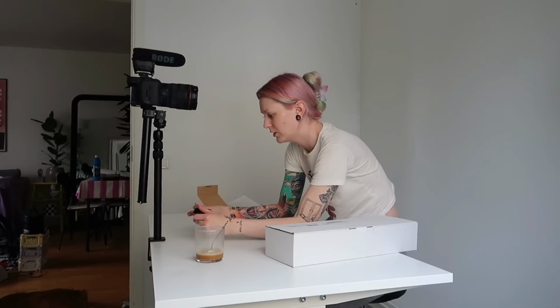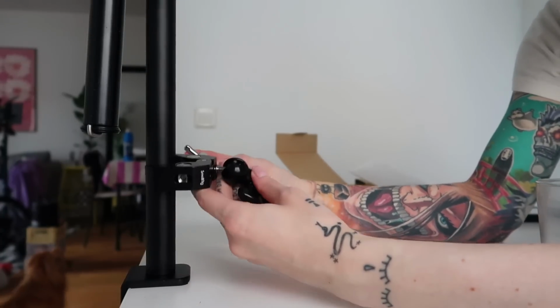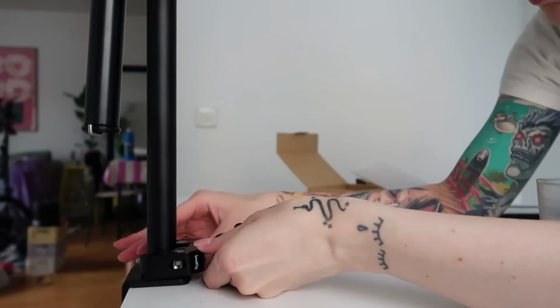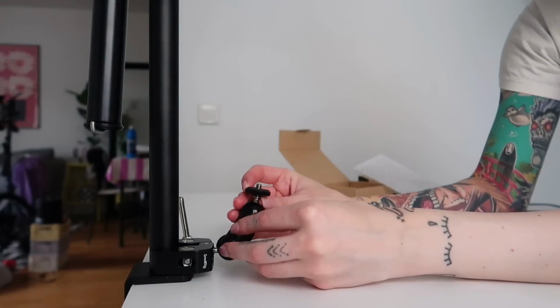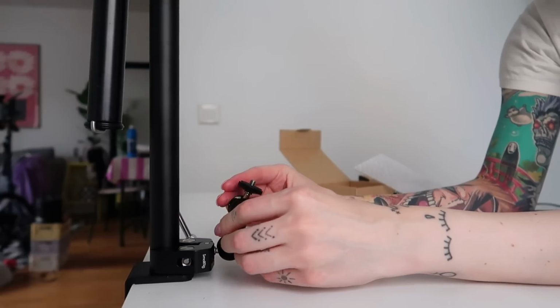But also I could put it... So as you guys can see, I can put it like here. I can put it really wherever. But I feel like here would be good. And then my light should be that, maybe.